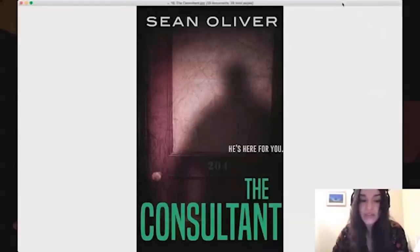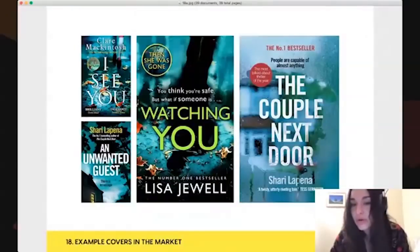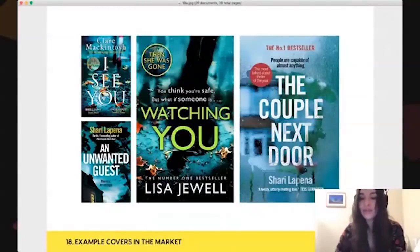And so for comparative covers, try looking at concepts like The Couple Next Door, The Unwanted Guest, any thriller by Lisa Jewell or Clare Mackintosh. They really work well. They're playing up their title, but they also have that human element inside it, whether it's a silhouette, like Watching You, which I think works really well. So hopefully that's enough to spruce up your cover a little bit more, but I think you're nearly there.